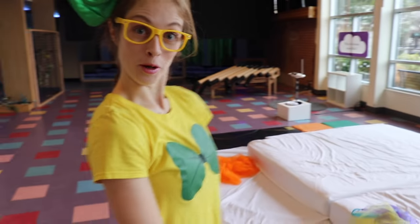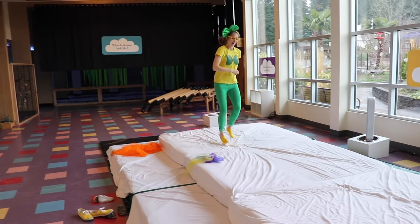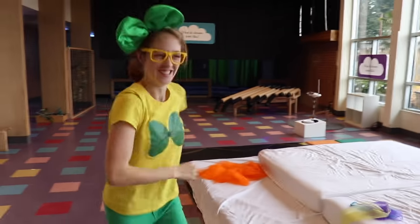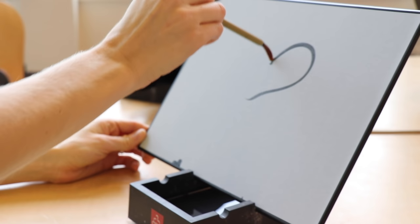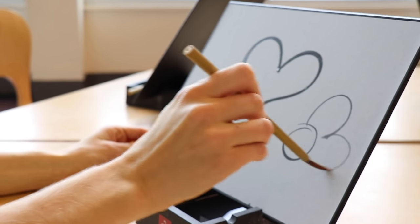Feels like you're jumping on a big fluffy cloud. Woo! Dreams can feel cushy. Oh, look at over here. What do you dream about for your future? Do you want to be an artist? I love to color.